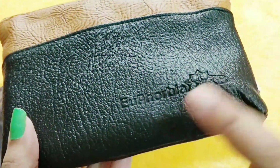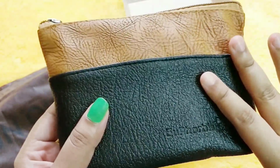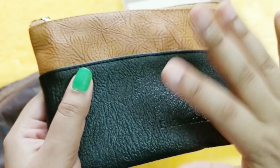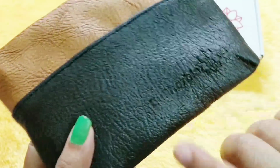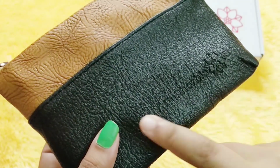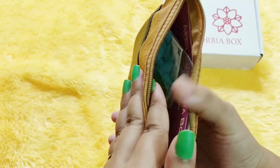We have a pouch here that reads Euphorbia, and I really appreciate this. At this price point, this is one of the best innovations they can bring about. It is a very good quality pouch. It is like a soft leather, and it's nice. You can actually carry it. The brown and black combination is also very classy. I'm happy that it's written in black only, so you can actually carry it out. I usually don't appreciate when the name of the bag is written out there, so you can't carry it out. But this doesn't look like a freebie. This looks like a good purse only.